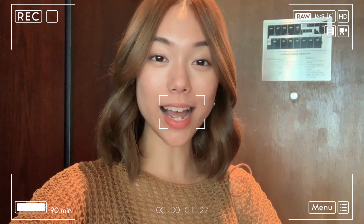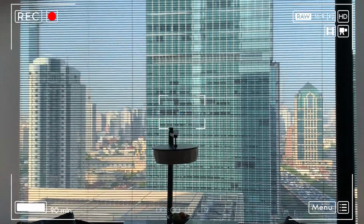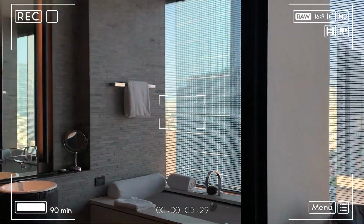We are in Shanghai and it's time for a room tour. I've stayed in this hotel before and I love it so much. Check out this view and the bathtub.